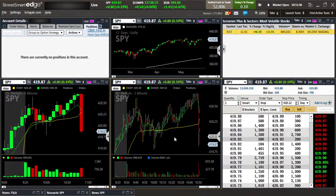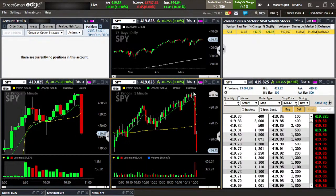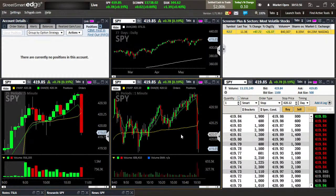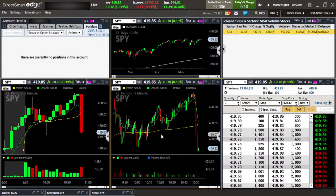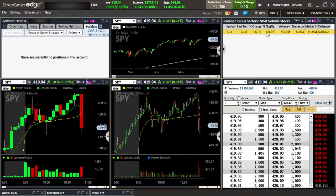Look at the SPY make that move all the way down. Boy, if you were long up here, you are suffering. You are suffering in the SPY right now. Nothing but red. This is a red parade. Oh my goodness. Okay. Whew, that gave me a laugh for this morning.